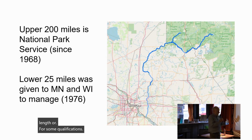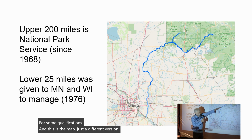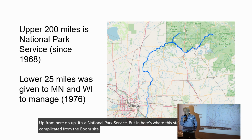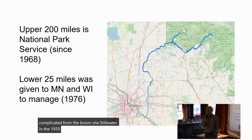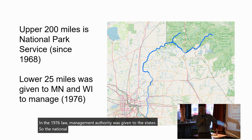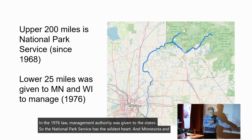And this is the map, just a different version. From here on up, it's the National Park Service. But, and here's where this story gets complicated, from the boom site, Stillwater South, in the 1976 law, management authority was given to the states. So the National Park Service has the wildest part, and Minnesota and Wisconsin are responsible from Stillwater South.